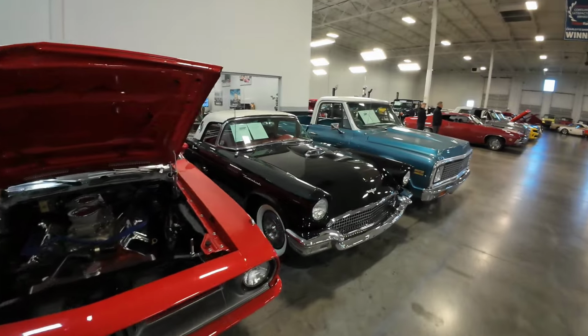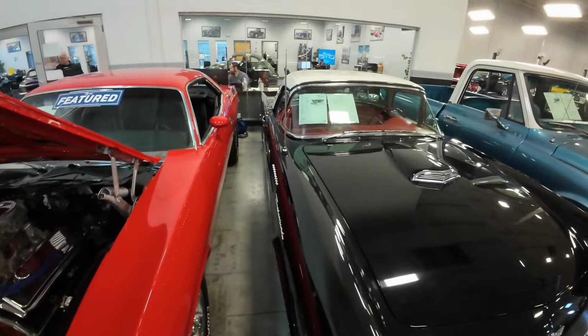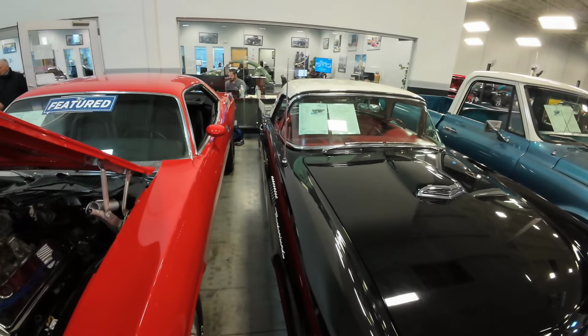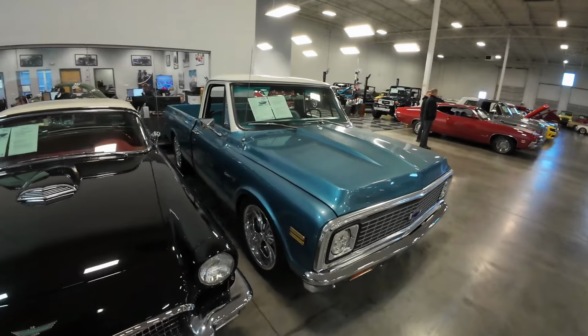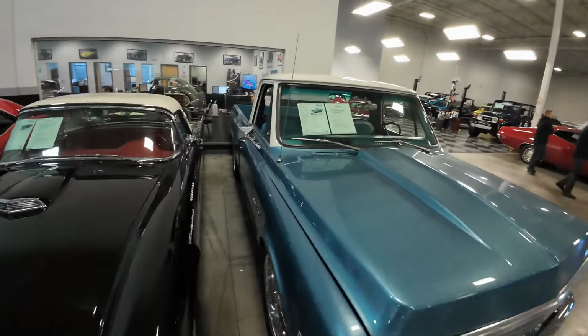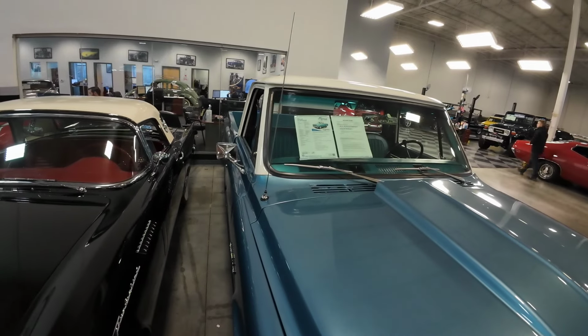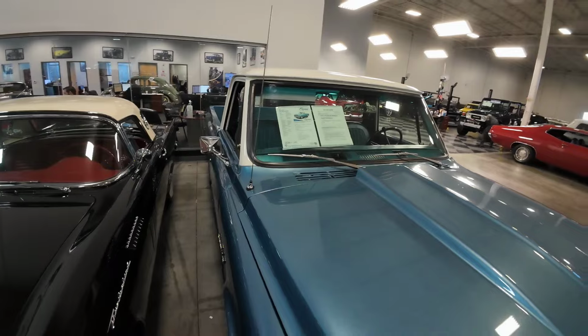And here's a Thunderbird. One of Connie's other favorite cars is the Thunderbird. And that one's 250,000. That's a 57 Ford Thunderbird. And check out this classic. I know a few people would love that, some other YouTubers, and they have plenty of pickup trucks. He's 70,000 for this one, and that's a Chevy C10. It's 1972.